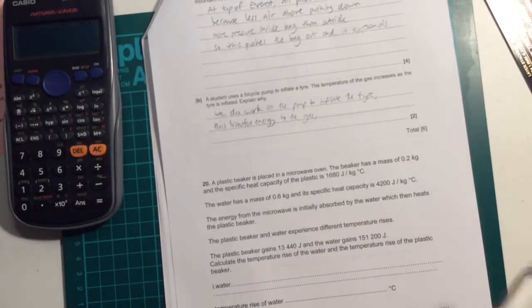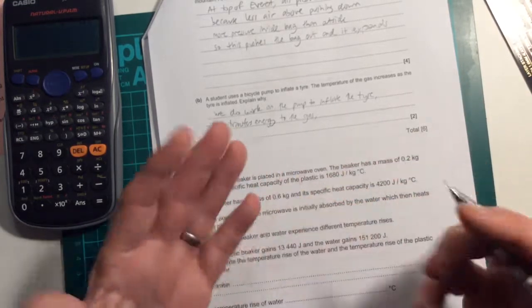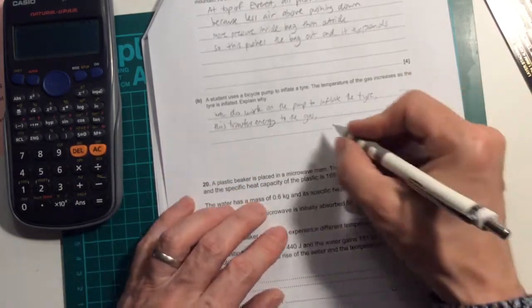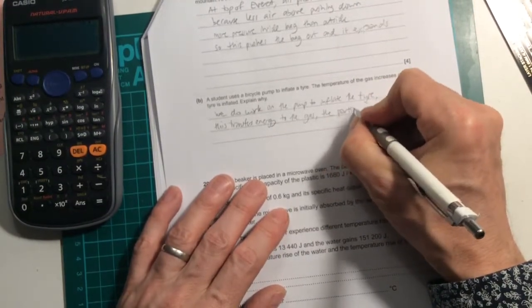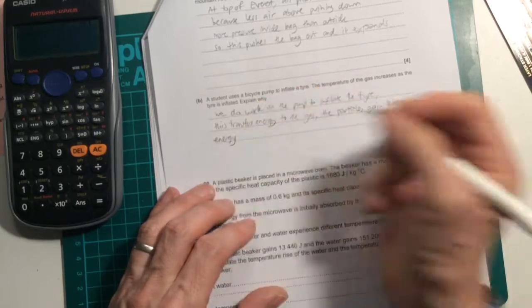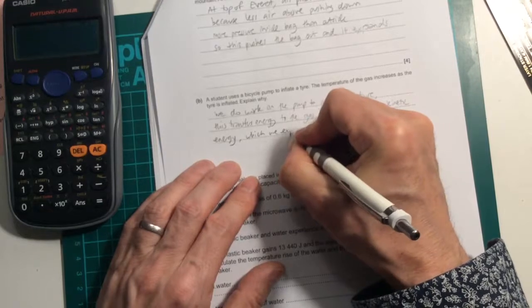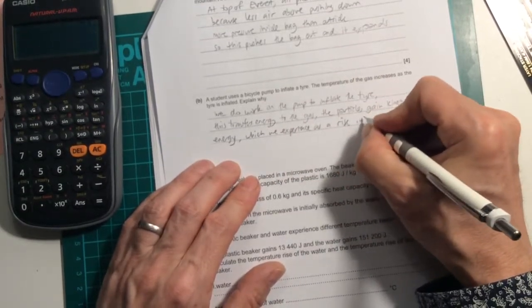And what does it do to the particles? Well, it makes the particles gain energy, they gain kinetic energy, and we see that increase in kinetic energy of the particles, the molecules, as a rise in temperature. So the particles gain kinetic energy. They move about more quickly, which we experience as a rise in temperature.